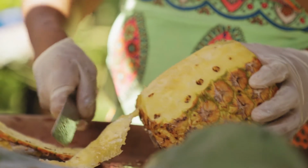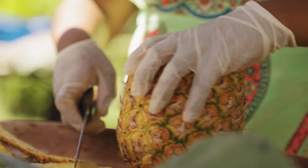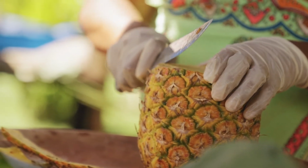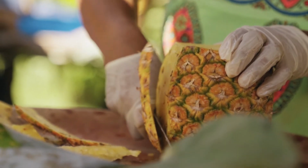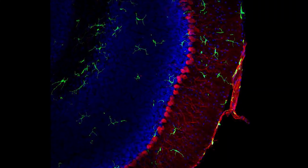Number 10. Pineapple. Pineapple contains bromelain, the enzyme which acts as a meat tenderizer as well as a powerful anti-inflammatory. What researchers have noted is that many anti-inflammatory foods act not necessarily by reducing inflammation directly, but by alleviating symptoms that can eventually cause inflammation.